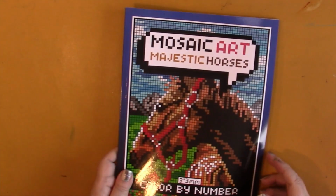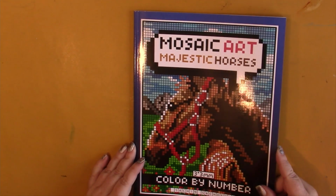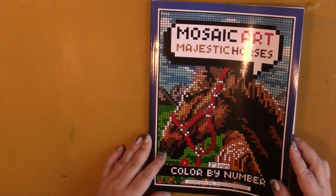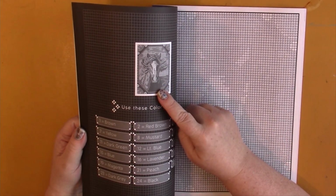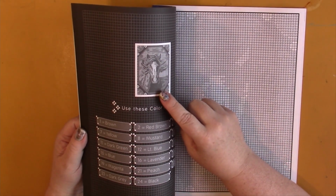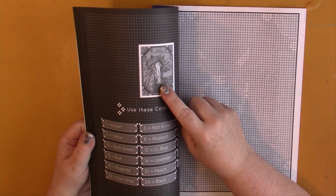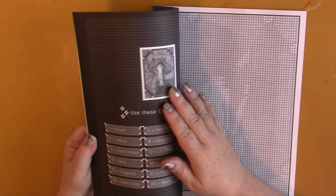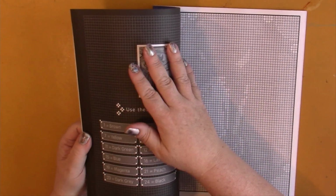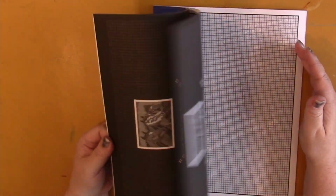And this is Dave's one of his newest books. This is Mosaic Art Majestic Horses, 3 millimeters. Now he's put the pictures here again, but he did a survey, and he's come up with the idea that he's going to keep these, but put them all at the back so that we don't have to be spoiled of the surprise, because I don't want to know what the picture is before I color it. That spoils it for me.